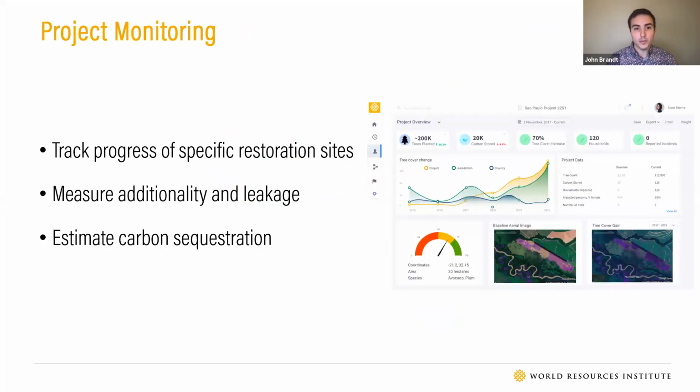The first of the 3 aspects of project monitoring that I want to discuss is the big picture vision of tracking projects over time. We are creating an easy-to-use dashboard for project developers, implementers, and financiers that will allow users to track important metrics of biophysical and social and economic success at the project and fund or portfolio level.